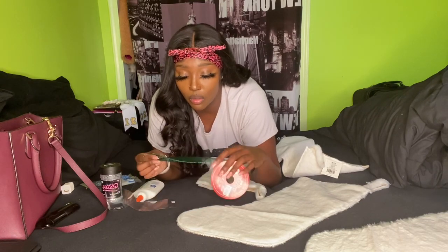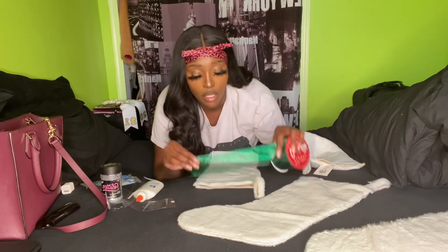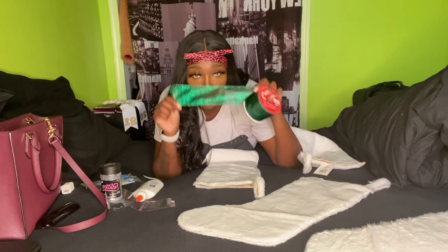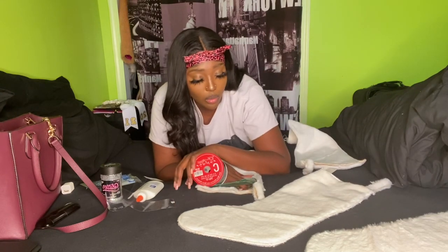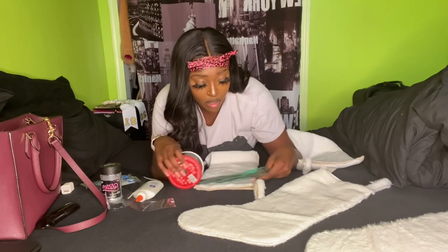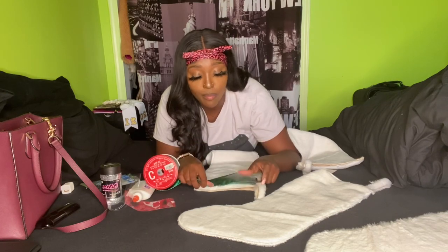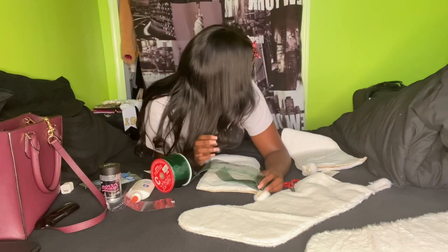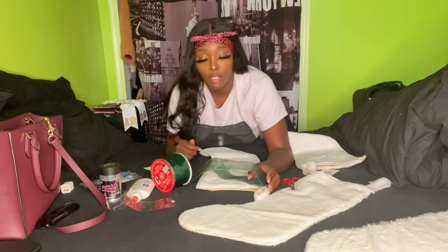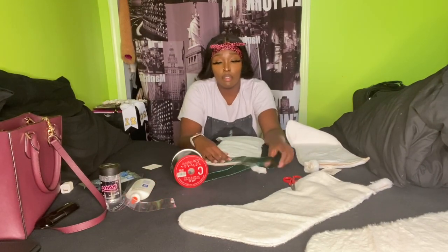Oh, you're gonna need scissors too. Oh, wow. So I'm gonna have to double layer this. This is kind of thin, you can see through it. So I'm gonna do it twice so that it can be thicker. Okay, so you're also gonna need scissors. I forgot that. All right, I'm gonna sit back so that I can do this the right way. Hopefully y'all can see everything.